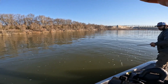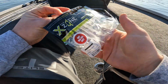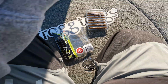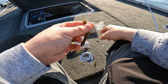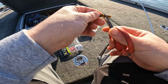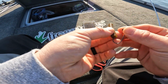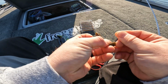So guys, I've been throwing the 3-inch X Zone Ned Zone in green pumpkin black flake, simple, on a 1/8 ounce head most of the time, unless it's a little bit deeper or the current's going pretty strong, then I'll use the 1/4 ounce head. I cut a little bit off of it just to downsize it. It really makes a difference, especially when you're fishing for pressured fish and when the water's cold like it is today. It's 47 degrees this morning.